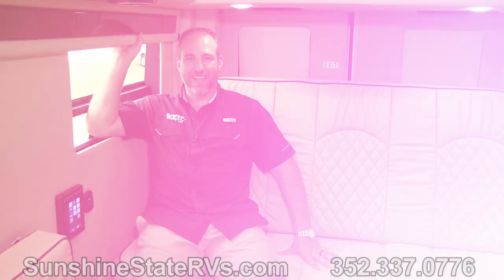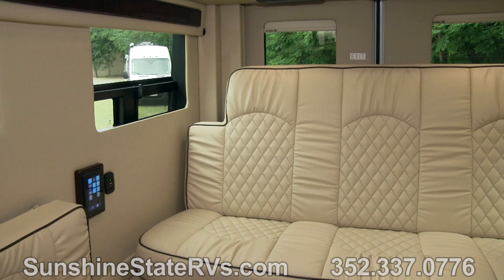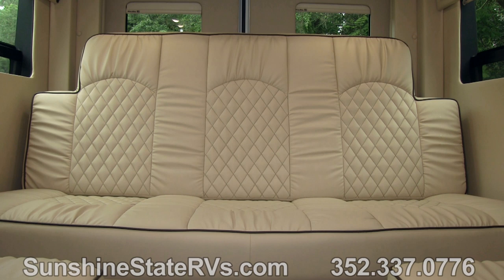Okay, so now that I'm sitting back here in the bedroom, the living room, the dining room, you can see how wide open it is. I mean, this is a three-person couch back here that has three seat belts. You also have two ottomans in front. You can prop your legs up on them and hang out, or other people can sit there and be very comfortable as well.